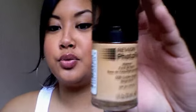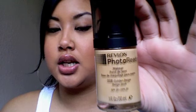So today I'm going to do a review on the new Revlon PhotoReady foundation. This is supposed to be Revlon's version of HD, quote unquote. Honestly, it does have those little shimmers that some of you may not like, but the reason they're in there is because it's supposed to give you a dewy finish.